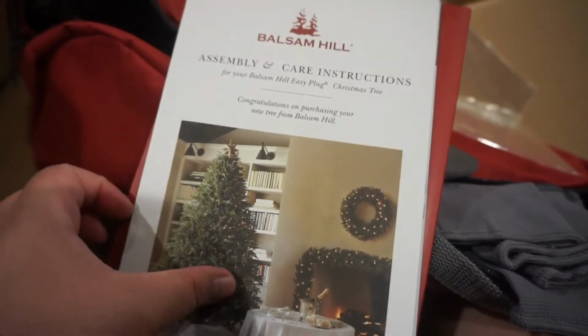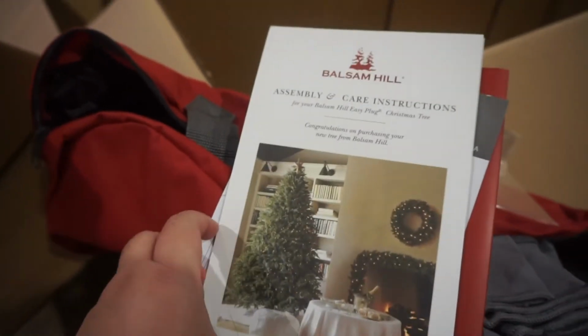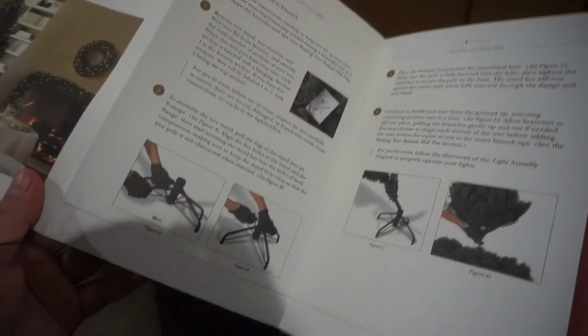Care instruction and assembly. Oh, wow. Like so. See, they use the gloves.